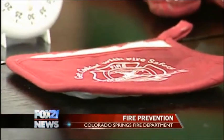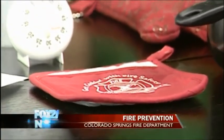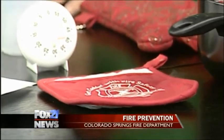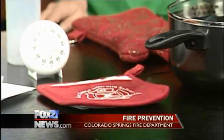That's great. And talk to me a little bit about how fast can these fires spread? I mean, you start in the kitchen, you think, it's going to be a small fire, but they can really get out of hand really quickly. Definitely. When we're cooking with vegetable oils or animal fats, those greases are extremely flammable. And it's estimated that a fire can double in size every 30 seconds. So they can get big quickly and very, very hot.